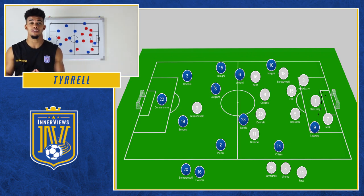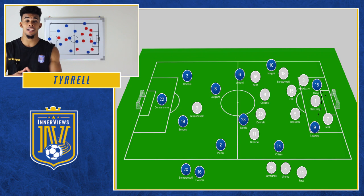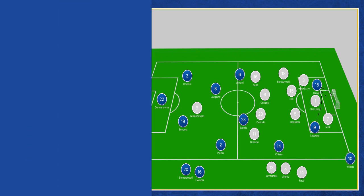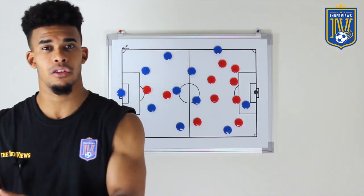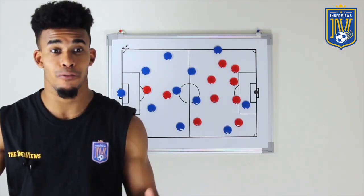When you break down the game as a whole, they did create the better chances. They were pressing from the front. Poland did have a few opportunities. They were unable to pounce on them. They were unable to execute. And as a whole, they still look like a broken side trying to find their way.